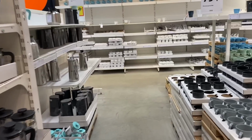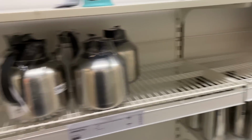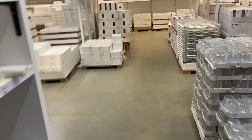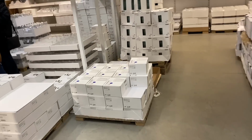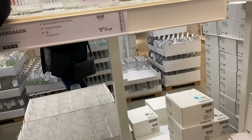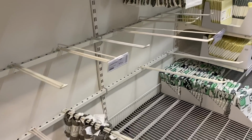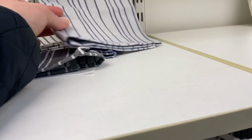So I didn't really have a list, and I will say it's wise to go into IKEA with a list. Do some research, go on their website, walk around your house, see what you need, because you do get a little bit of overwhelm when you walk in there. So I think it's good to be prepared to know what you're looking for, because you can be very easily distracted.